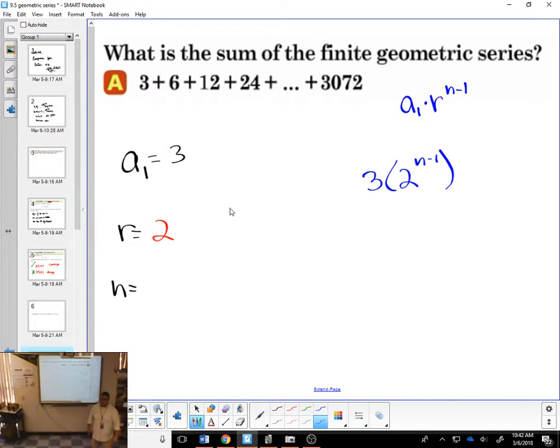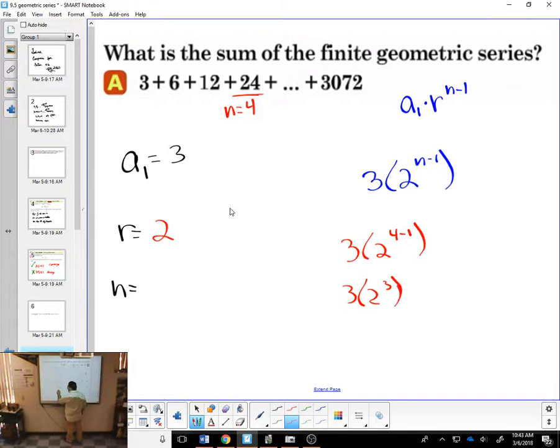Let's see if it works. You want to see if it works? Let's test this one right here. What n is he? 4. That is n equals 4, right? So 3 times 2 to the 4 minus 1. That is 3 times 2 to the third. 2 to the third is 8. 3 times 8 is 24. So my formula works. Right, Jacob?